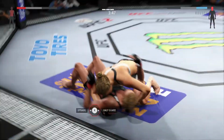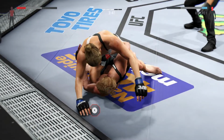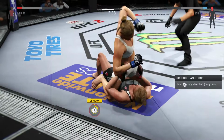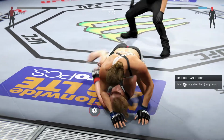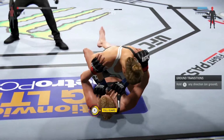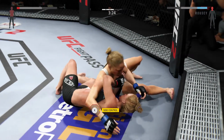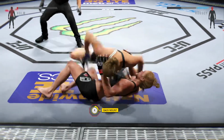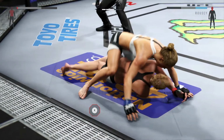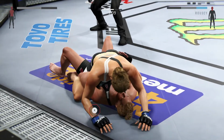Nice takedown. Hip escape, gets out of the full mount. Great transitions on the ground. Into side control again. The mount again. She's got full back mount. She's now back in full mount.